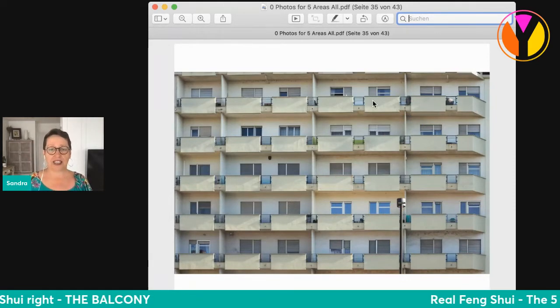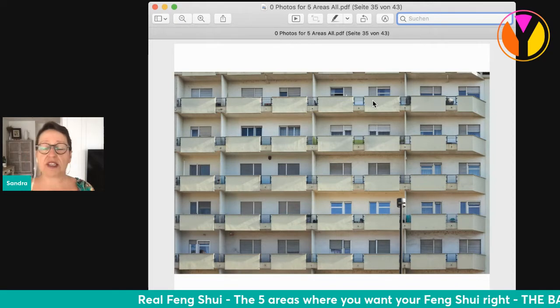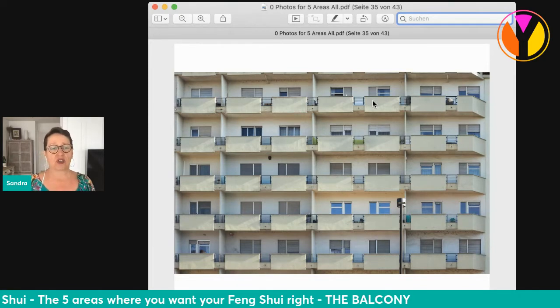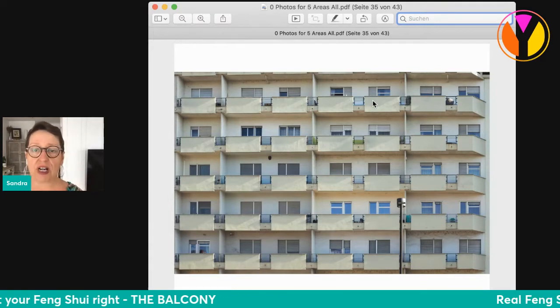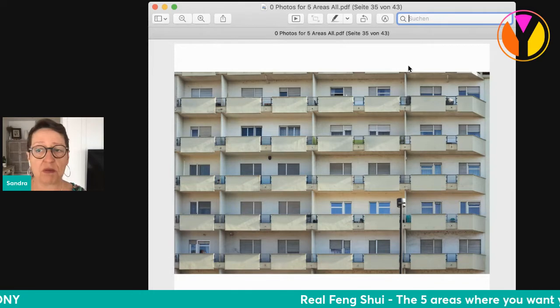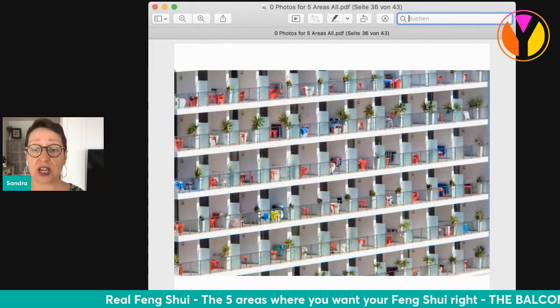So your balcony is the only area where you will get fresh qi. So maybe your main door is in an open space on the back, but a lot of them are inside. So there's no real fresh qi coming into your home through your main door, but through the balcony. So if we're having more and more apartments and more condos, this is the situation it looks like.